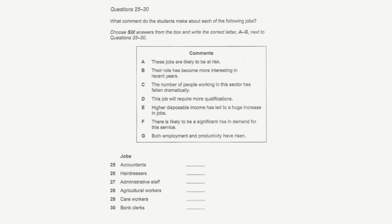I know. I'd never have thought the demand for hairdressing would have gone up so much in the last 100 years. One hairdresser for every 287 people now, compared to one for over 1,500. Yeah, because people's earning power has gone up so they can afford to spend more on personal services like that.